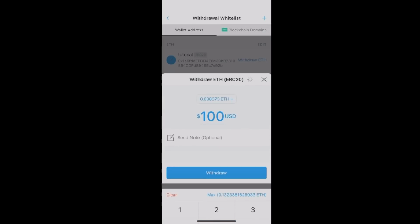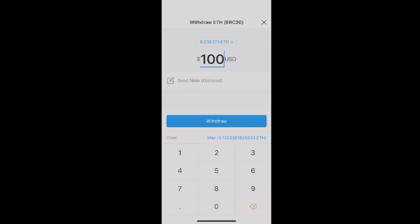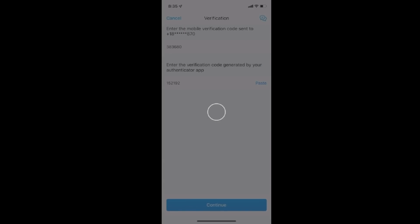Okay, so at this point, we can go ahead and withdraw the ETH, however much we would want. We can choose to do it in dollars or not dollars. Right now, about $60 to $70 will get you definitely within the millions. So we're going to click withdraw and confirm. And then we will get a mobile verification code. So you have to click send, and it will send you a text message with the mobile verification code. And then you will have to do your two-factor authentication once again. Copy that out and paste it into here and click continue.